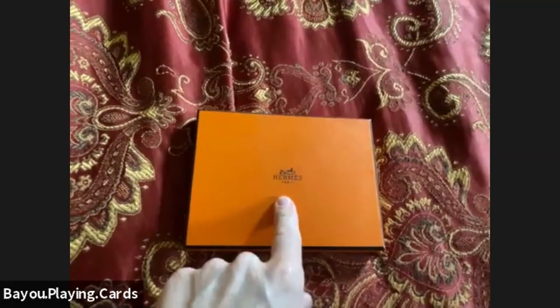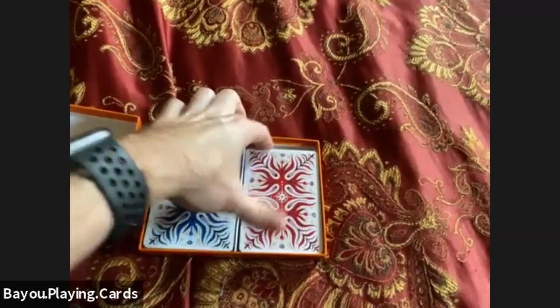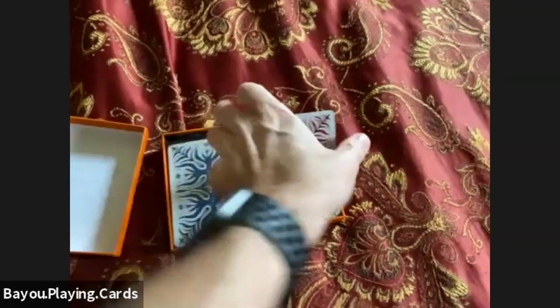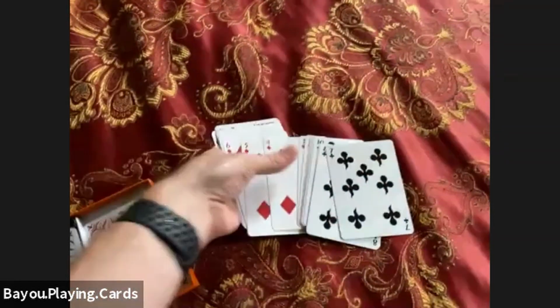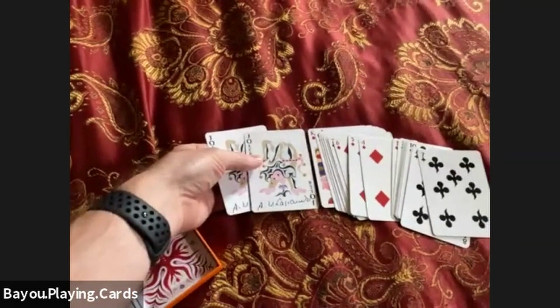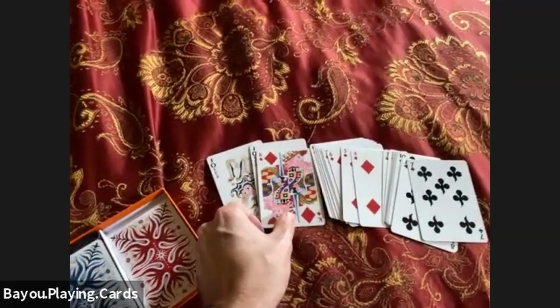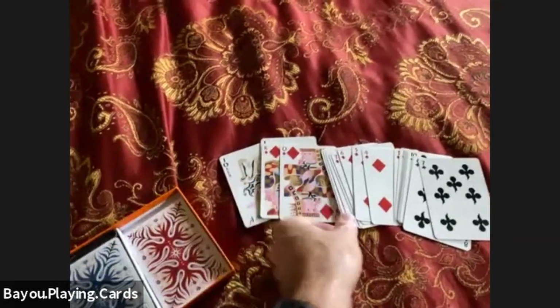So this is a Hermes reproduction. The original one was done in the 1950s. I don't have one of those, but my hands aren't really this small. These cards are extra big. But this was designed by A.M. Cassandra for Hermes. I think the art on these is really cool.